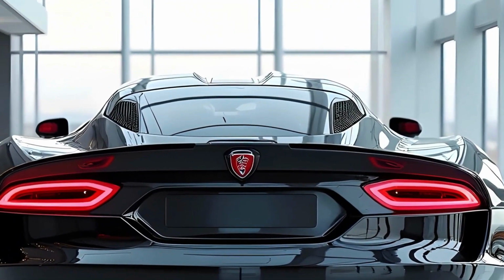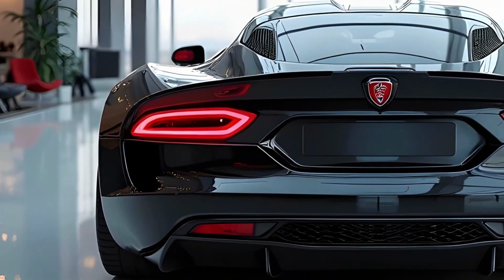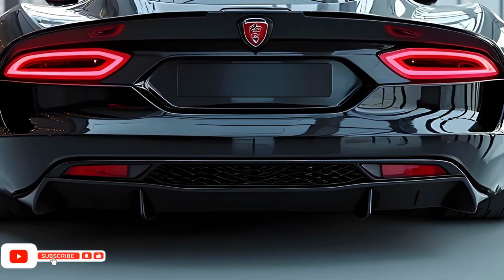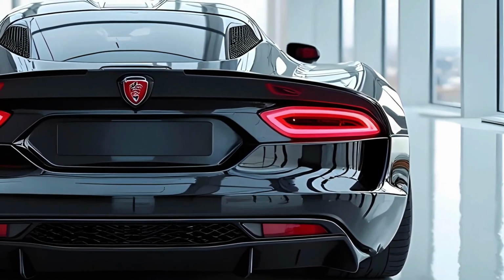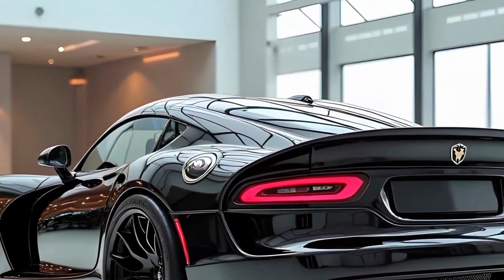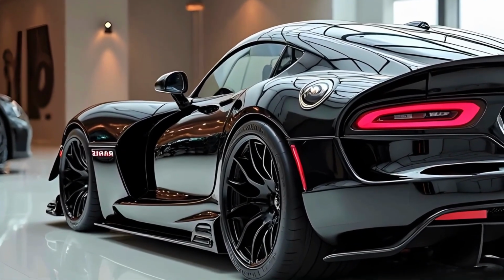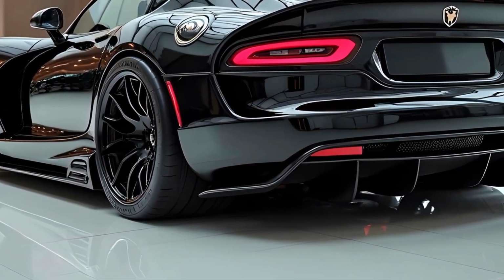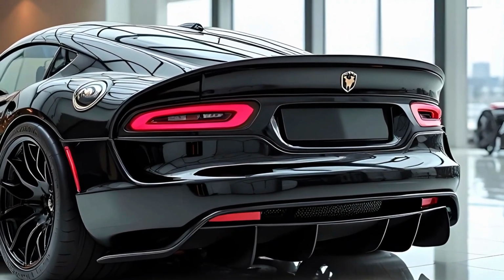Everything feels premium, from the soft touch materials to the carbon fiber trim and aluminum accents. There's also a surprisingly good 12-speaker Harman Kardon sound system. But let's be honest, in a car like this, the real soundtrack comes from the exhaust note. Despite being a track-ready monster, Dodge hasn't skimped on comfort. Dual-zone climate control, heated and ventilated seats, wireless charging, and a full suite of driver assistance features like blind spot monitoring, adaptive cruise control, and rear cross traffic alert are all available.